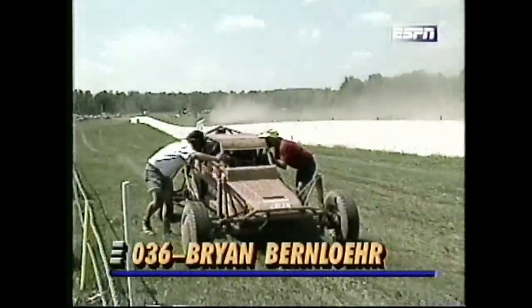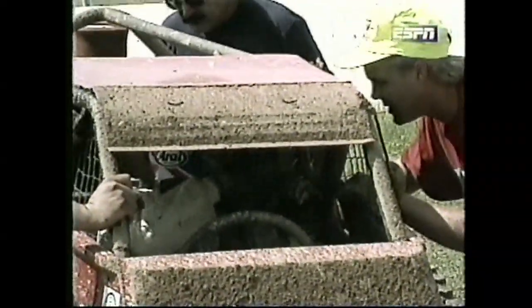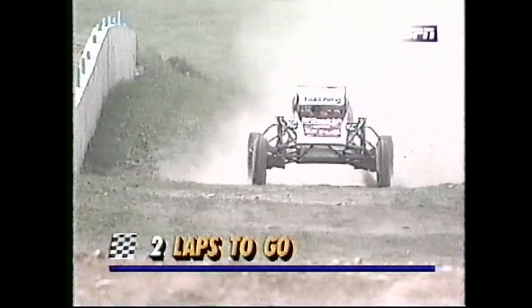Here is Brian Bernlohr. He is in the pits. Brian well back in this race, and this is going to move him back even further out of the top 11, possibly even the top 12. He's trying to explain something. He's got some kind of a problem he's trying to explain to his pit guys.